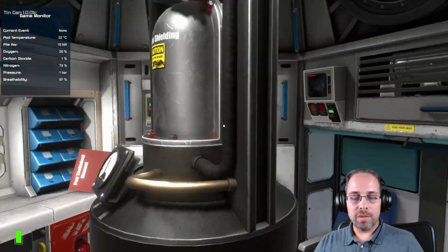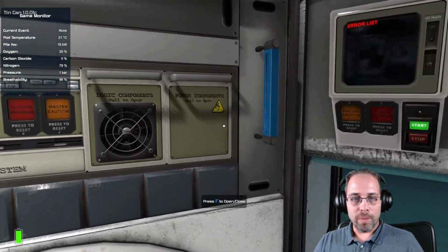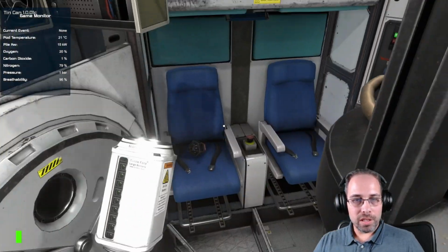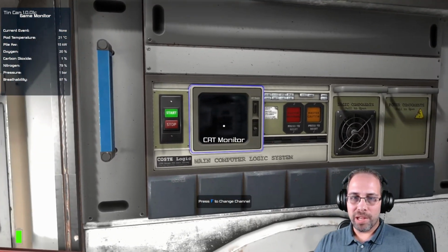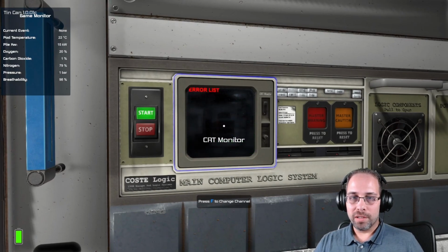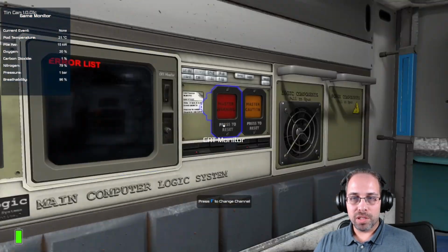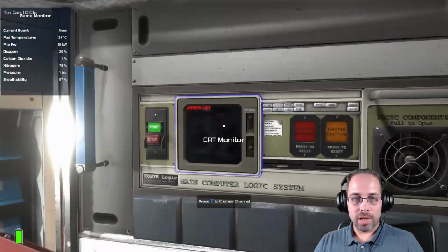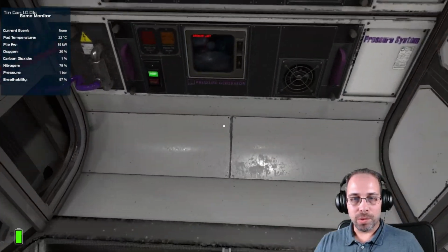The one thing I said in another video, when I was going over this, is that if your battery is dead, this monitor tends to bug. This monitor is not off. It's in some kind of blank mode, so if you just hit F, you can see that it switches. So it is on. It's just there's a bug. I don't know why it's doing that. But yeah, here's the error lists. Everything's working. We can turn it to the statuses, and everything's back to normal.